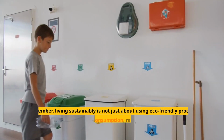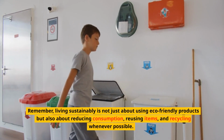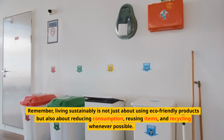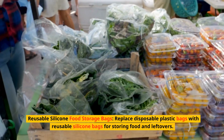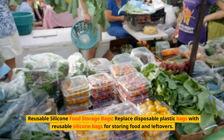Remember, living sustainably is not just about using eco-friendly products but also about reducing consumption, reusing items, and recycling whenever possible. Reusable silicone food storage bags. Replace disposable plastic bags with reusable silicone bags for storing food and leftovers.